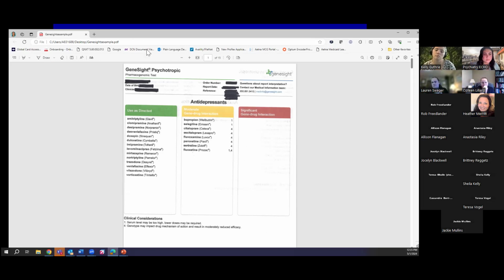So can you all see the report? Okay, so this is the GeneSight report. And again, this is like 15 pages. And so when you go to look at a report, you also have to understand what you're looking at. Because this looks really pretty, right?